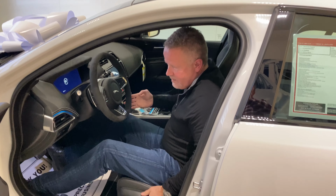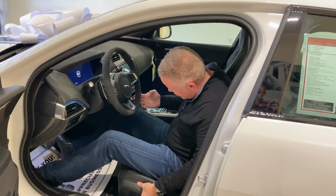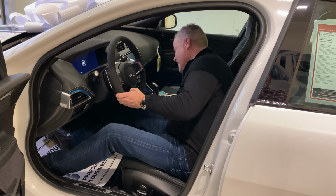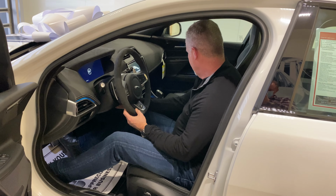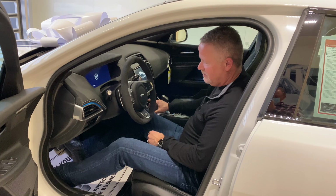Oh, this car is way too big for you. Yeah. What, you want to drive it home then? It's made for a tall guy. All right, you ready? Ready.